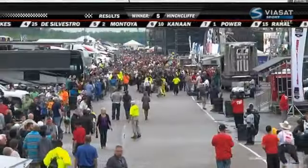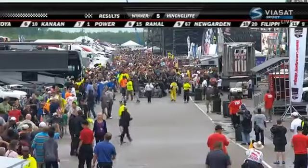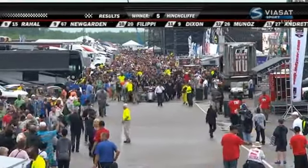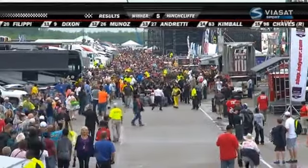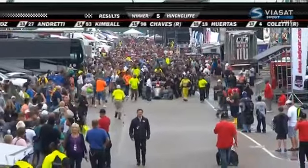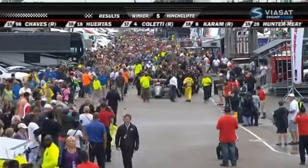Look at the crowd. That's the thing that I'm impressed with. Adverse weather conditions, and you look back down behind the grandstands, now beginning to empty as they follow the celebration, just like they would a Mardi Gras parade down to victory lane. I'm ready to see some beads start throwing. He's ready to drink some of that voodoo juice.